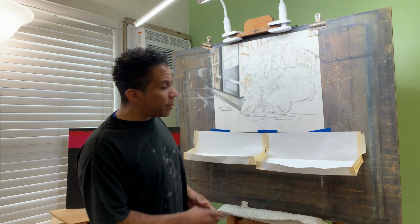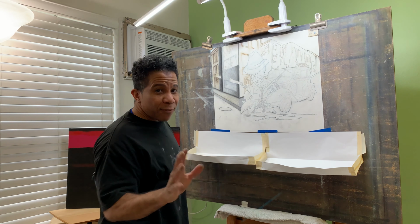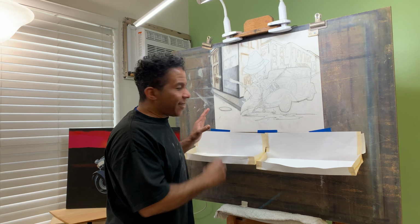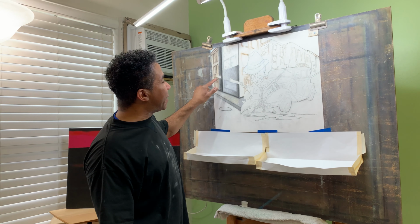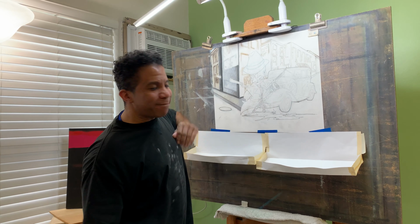The manhole, again, is going to be blurry, but I'm still going to make the light shine on it to make it look like metal, which is going to be fun. And again, my goal with this drawing is to really bring out the bullet, the gun, and him. So I'm excited about that.